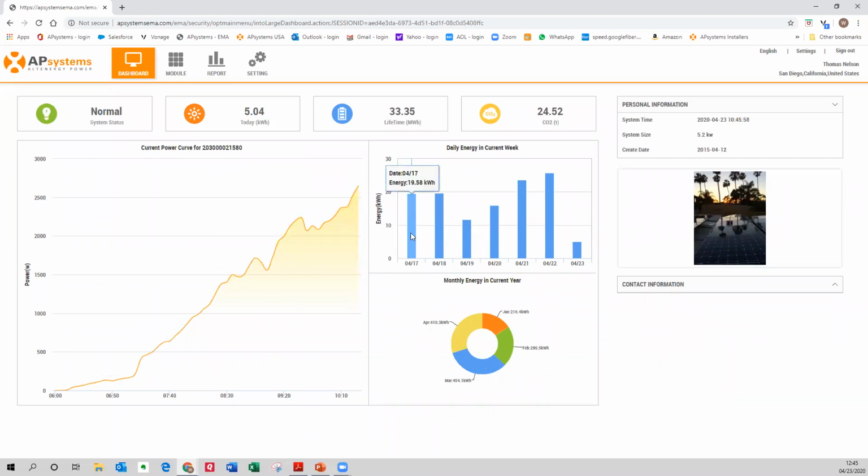The other thing I want to point out is it actually goes back and shows the customer, the homeowner, the daily production for the last 7 days. So you actually go back in time. You can make some comparisons. You can say, oh yeah, it did rain on Wednesday. That's right, it wasn't that good. But just basic information.